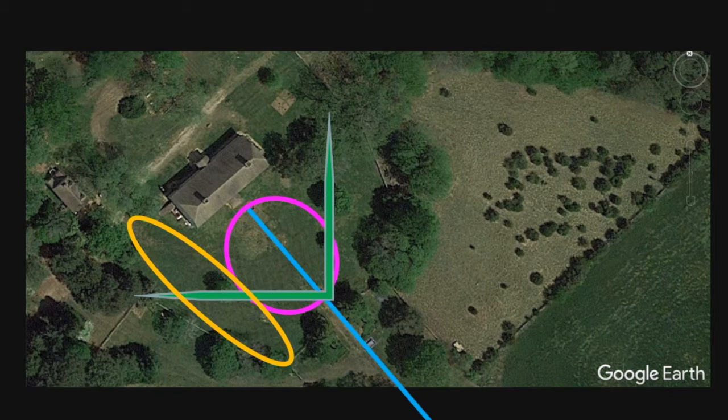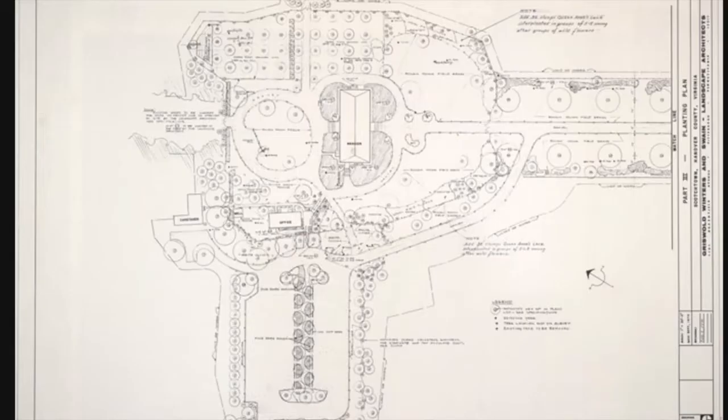And these are the most common access routes we saw on the different plans of 18th century and 19th century homes that we examined in the classroom. We went back to the landscaping plan one more time and decided on our approach. We would lay a series of trenches along the straight road that led up to the house, and we would lay a series of trenches perpendicular to that road to see if we encountered any paths or buildings or features of any type.